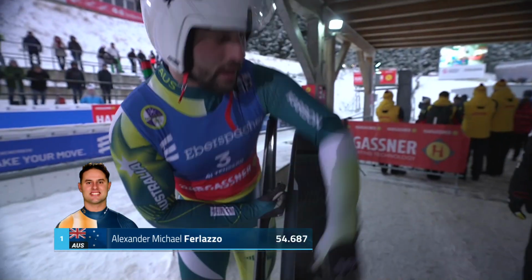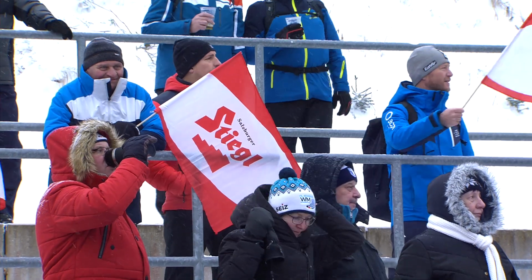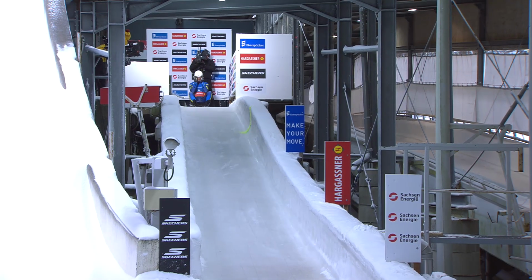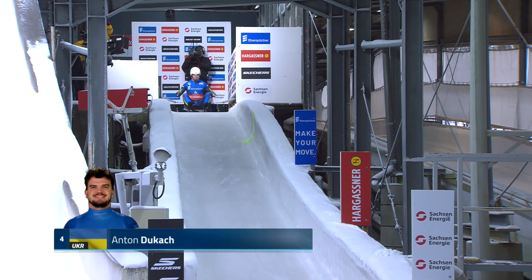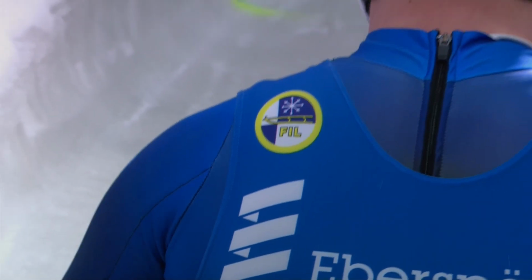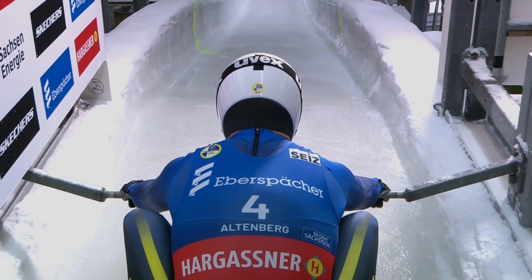Perlazzo finished for run number 1. He'll make his way back up to the top of the track. And like Alex, this next man, Anton Dukash of Ukraine, had a bit of a breakout season last year. Anton had a number of top 10 finishes, a couple of 7th place finishes in Sigulda, finished 12th here in Altenberg in the World Championships.